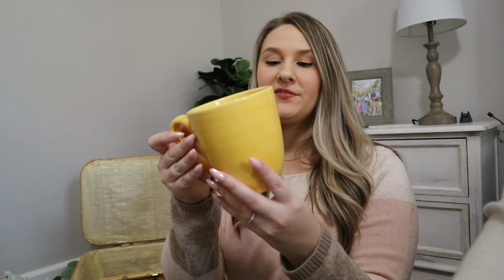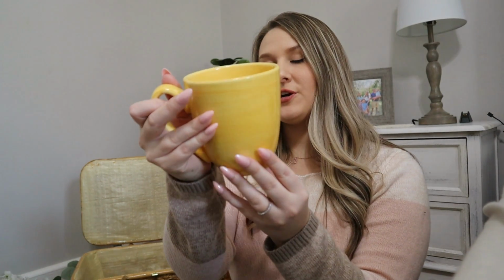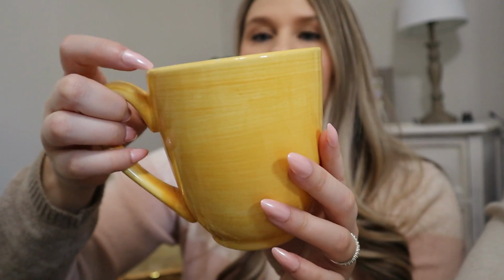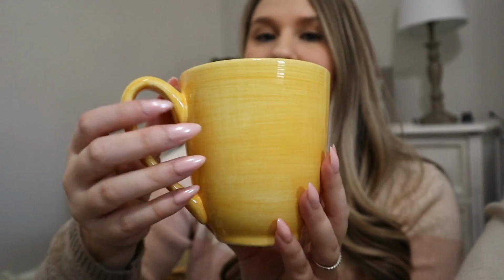And last but not least from Goodwill, I found this little mug for $1.49. It is a Pier 1 mug. But I love the design on it. It's kind of like a textured mug, and I just love the color. So for summer, I like to use lots of yellows. So all of the yellow colors you see are probably going to go to my summer decor.